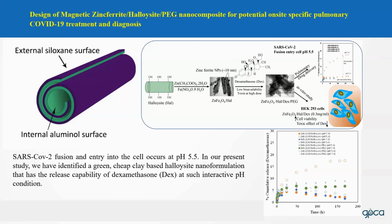We can see that this nanocarrier has a siloxane surface on the external side and aluminum on the internal side. This unique character allows the dexamethasone to be released at pH 5.6. So we observe that unique character with this nano formulation. And you know that SARS-CoV-2 fusion and cell interaction occurs at pH 5.5. So at this pH, it is able to release. That is the uniqueness of this material.